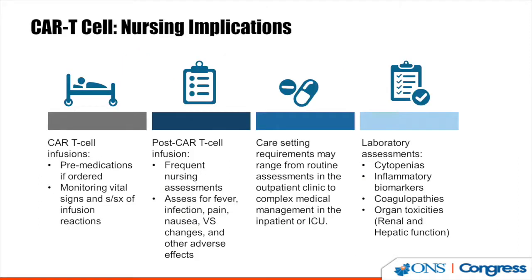So what do nurses need to know about CAR T cells? Well, if you're administering the products, you need to know how to give them. Pre-medications are common, and then monitoring for types of infusion reactions while the T cells are being infused. We want to know what our baselines are for our patient and routinely assess them for things like fever, changes in neurostatus, infection, and pain.